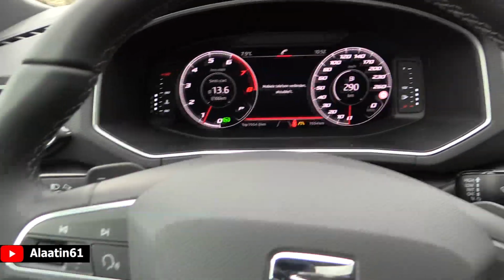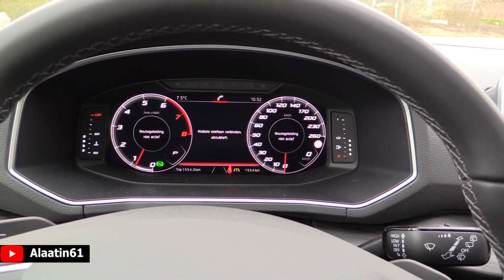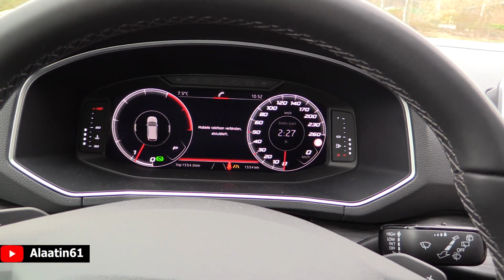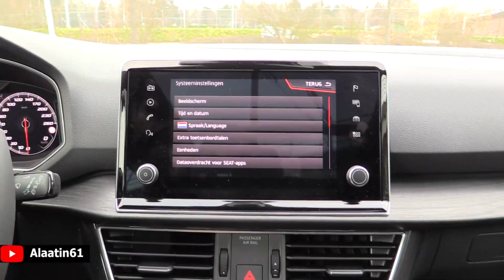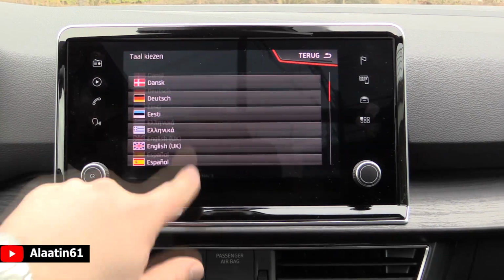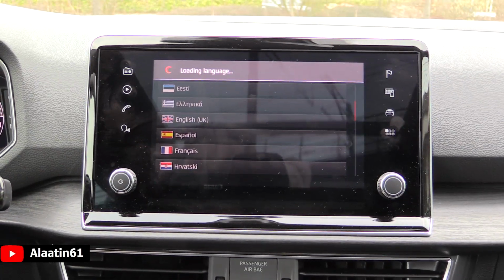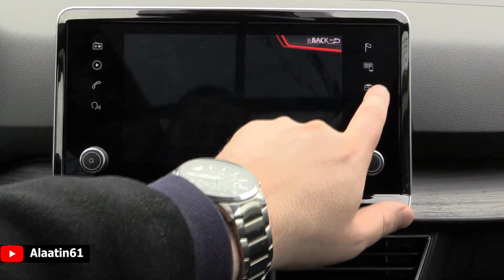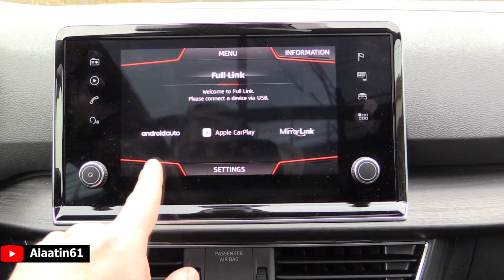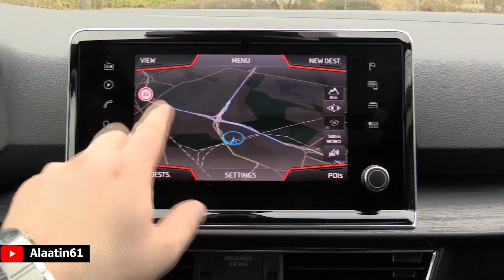And you can also change the information in the instrument cluster: classic, automatic mode, and so on. The settings, the languages available. For the Seat Tarraco, a lot of languages. I will turn it on English. Car settings, phone settings. It supports Android, Apple, mirror link available. The navigation system with the speed limit info.